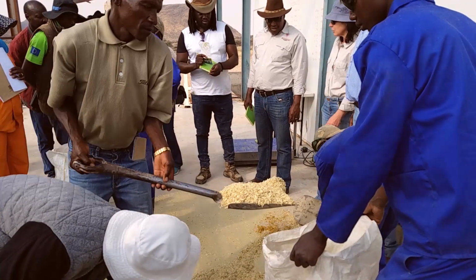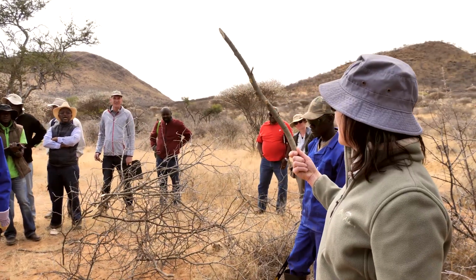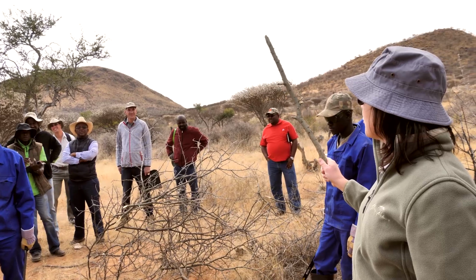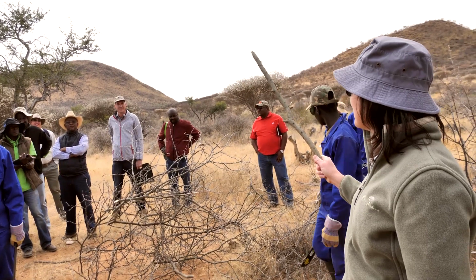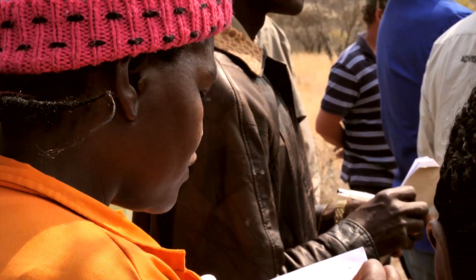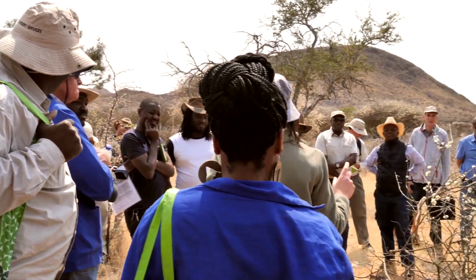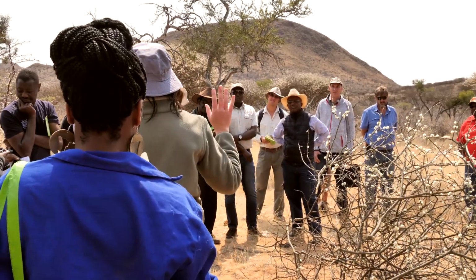Across Namibia, farmers are interested in producing bush feed. Here, they are informing themselves at a demonstration course organized by the Debushing Advisory Service. Some farmers see bush feed as a solution to overcome drought periods. Others are convinced it is a viable business option.